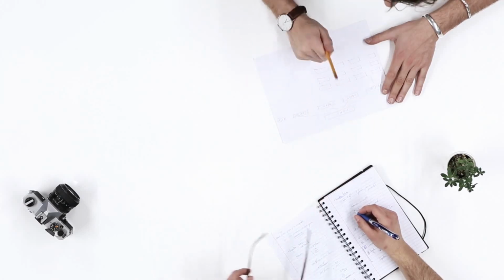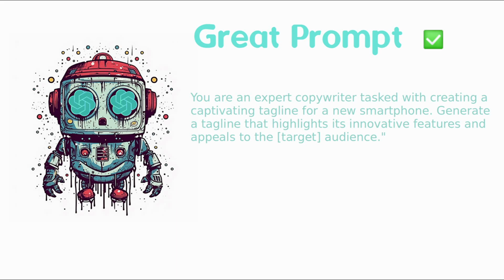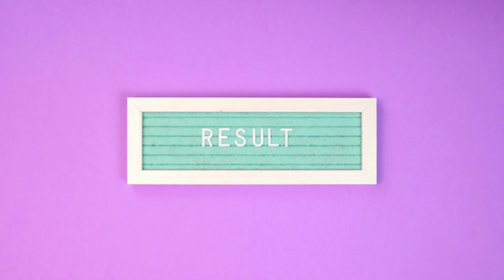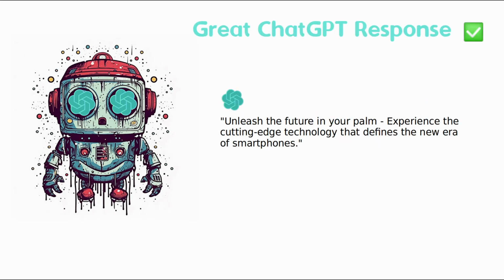Now let's define a specific role and give the prompt a bit more context with "you're an expert copywriter tasked with creating a captivating tagline for a new smartphone. Generate a tagline that highlights its innovative features and appeals to the target audience." By defining the role as an expert copywriter, we provide ChatGPT with a specific role and set expectations for the task. As a result, ChatGPT understands that it needs to generate a compelling and feature-focused tagline that resonates with the target audience. This well-formed prompt resulted in this tagline: "Unleash the future in your palm. Experience the cutting-edge technology that defines the new era of smartphones."